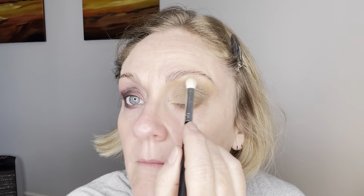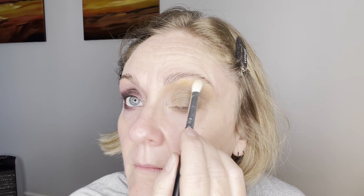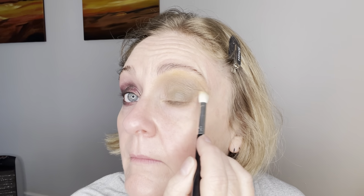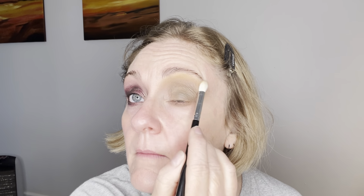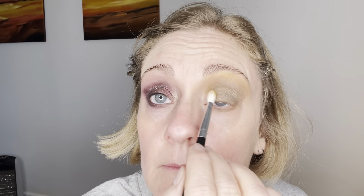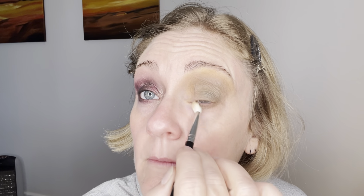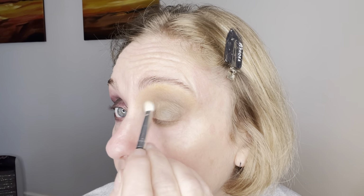Okay, flat brush now. And I've gone in with the shade Icon again, just to accent the brow bone area with a bit more colour, because I felt that it just wasn't translating the way I wanted it to. I'm going in with the very, very beautiful shimmer shade now called Glitz, which is a really deep gold, bright gold.